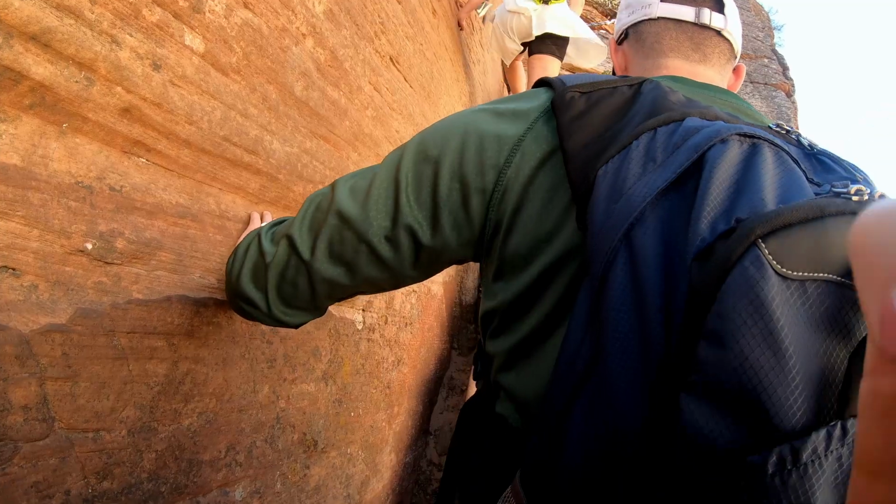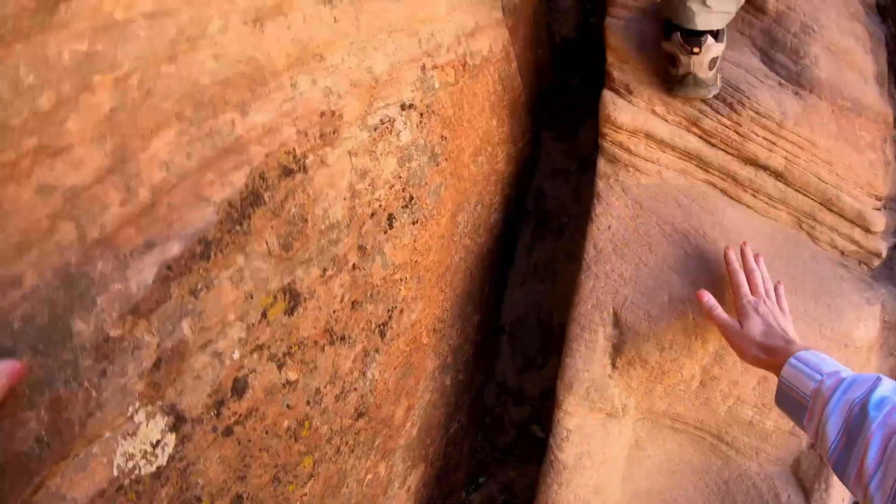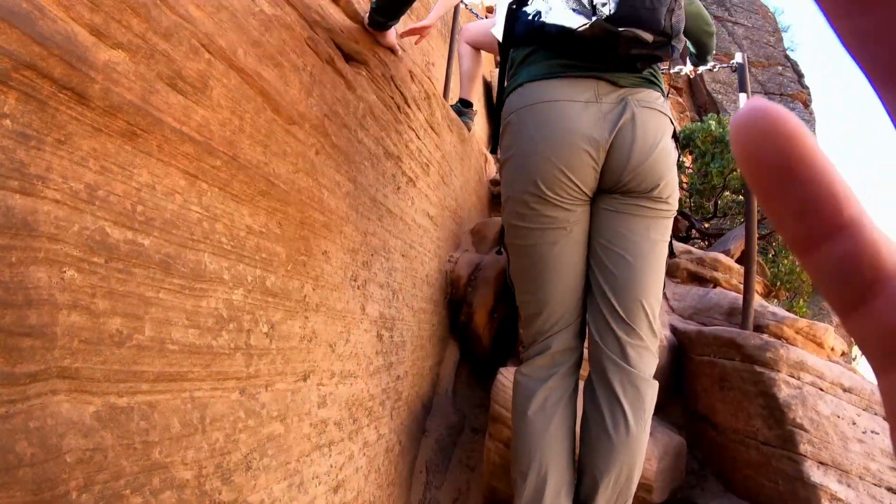So I think it's important to mentally prepare yourself, and if you do have a fear of heights, I recommend watching videos of people climbing Angel's Landing, familiarize yourself with the different portions of the trail. And if you get to Scout's Lookout and you're already feeling uneasy about it, then you can definitely stop there. It's still a wonderful view, and you don't have to worry about navigating an intensely narrow portion of the trail.